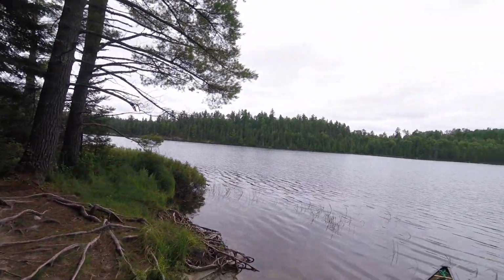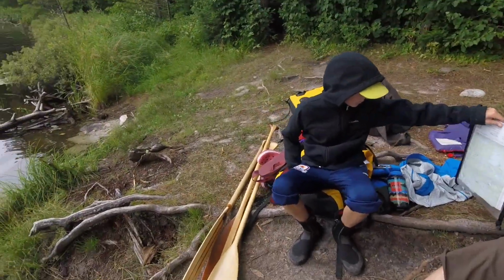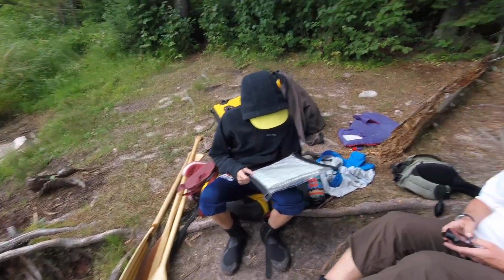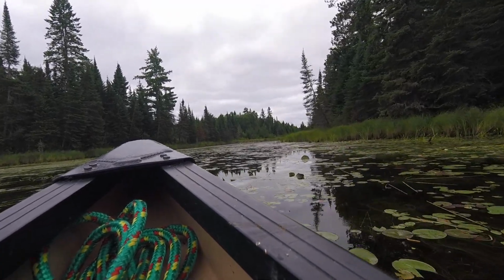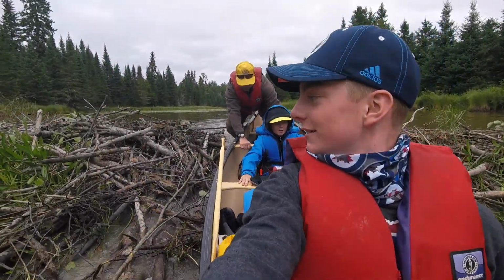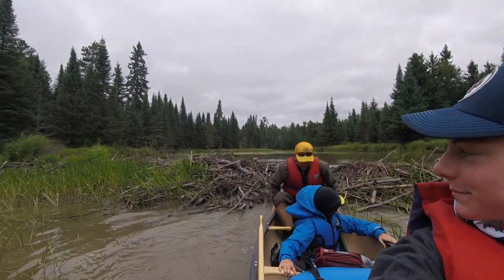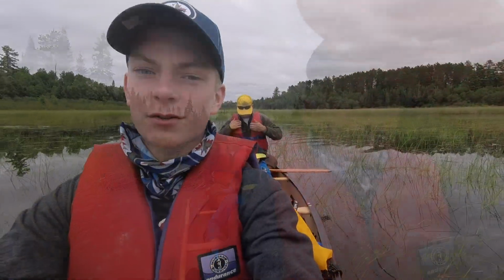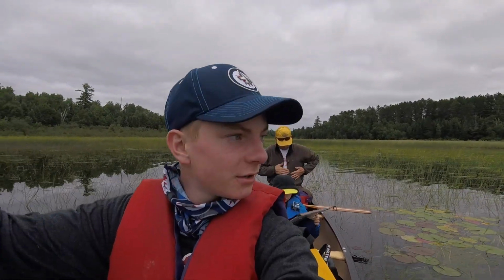Alright, we just finished portage from Dory into Twin Lakes. Twin Lakes is right here. It's a pretty nice little area. We're gonna have lunch here. It's almost noon, so we're just gonna eat some lunch. Alright, we're back in the river. That was an interesting beaver dam. We are much lower now. So we're now in Sturgeon Lake. It's a pretty big lake. Not sure if we're gonna camp here tonight or not, but probably. So we're just gonna keep canoeing for a little while.